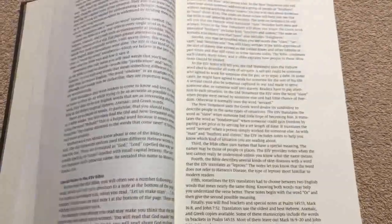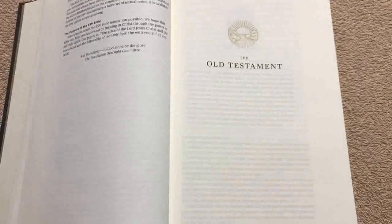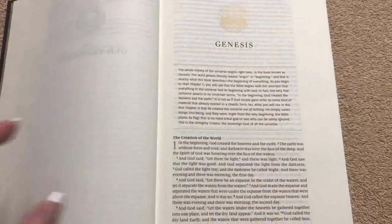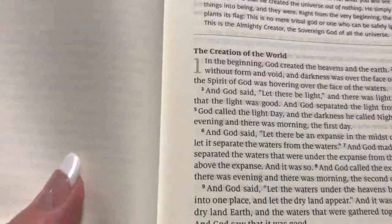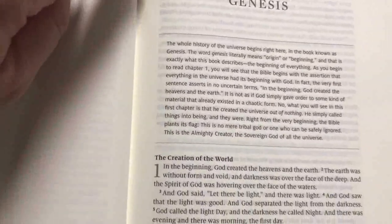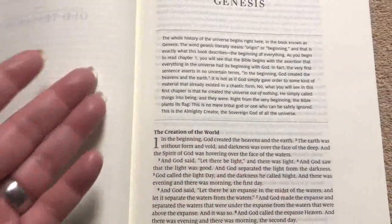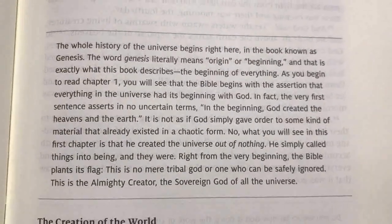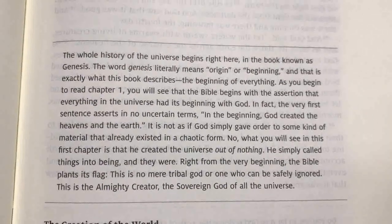Then we've got a preface to the ESV. So if you've never read the ESV, I highly recommend reading that. And then we're going to get into the Old Testament. And we can see this is our cream-colored paper. So in some lights it does look yellow. And under some different lights, like the lighting in my kitchen right now, kind of gives it a little bit of a glow down there in the gutter. But then in other lights it doesn't do that. So here is our book introduction for Genesis, so you could pause and read that if you would like.